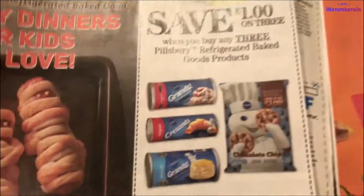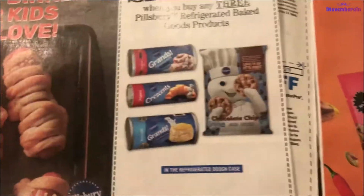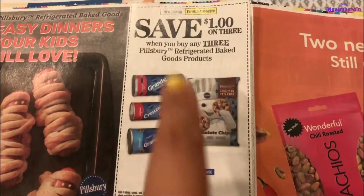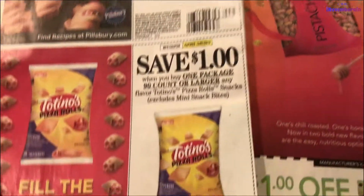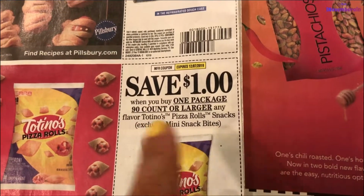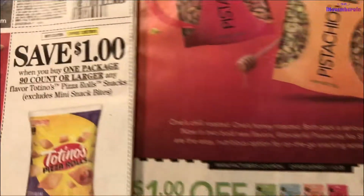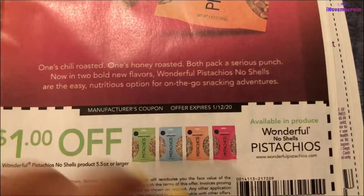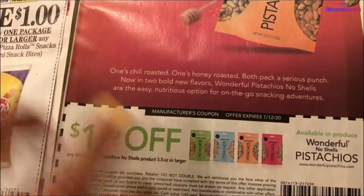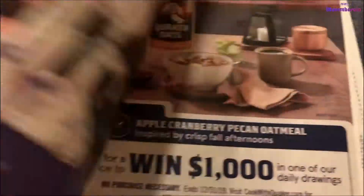So this here is $1 off on 3 when you buy 3 Pillsbury refrigerated baked goods products. So if you're gonna get 3, you'll save $1. So you need to get 3. And then this one, a package 90 count or larger, any Totino's pizza rolls. Oh, that's kind of cool. Pizza rolls. And then what's in here? Wonderful pistachios. So I love pistachios. So $1 off for pistachios. I love those. I'll try it.